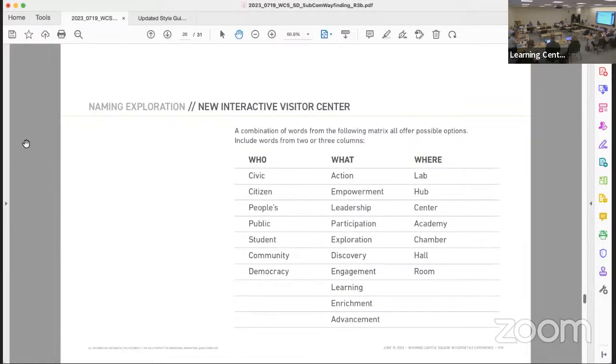Civic Action Lab. Does that make anyone nauseous? Who, what, where? That doesn't really qualify for that. I would rather have Action Lab than Civic Action Lab. What about Citizen Action Lab? Yeah, you put "citizen"? That sounds better to me.